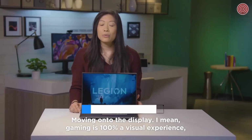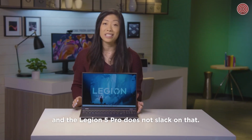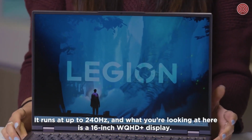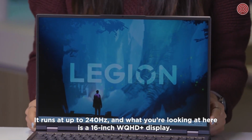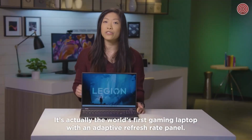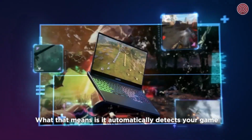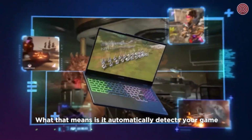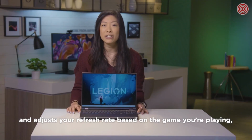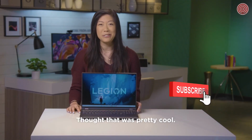I mean, gaming is 100% a visual experience, and the Legion 5 Pro does not slack on that. It runs at up to 240 hertz, and what you're looking at here is a 16-inch WQHD Plus display. It's actually the world's first gaming laptop with an adaptive refresh rate panel. What that means is it automatically detects your game and adjusts your refresh rate based on the game you're playing. So you're always outputting in frames meant for that game. I thought that was pretty cool.